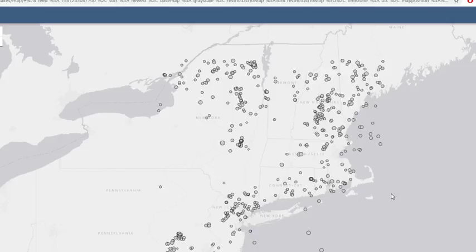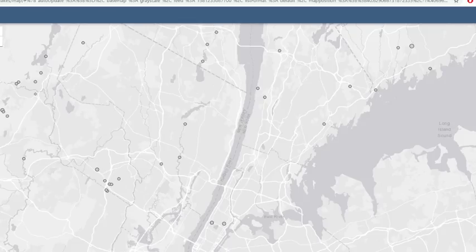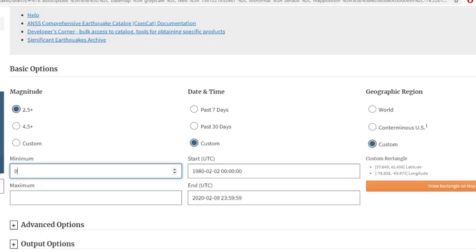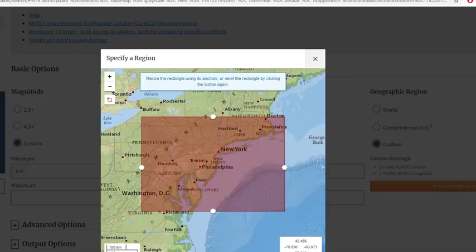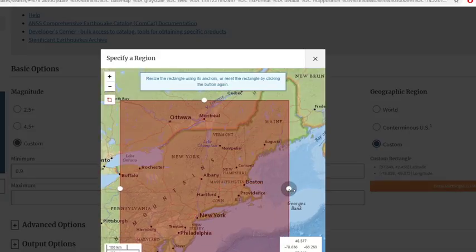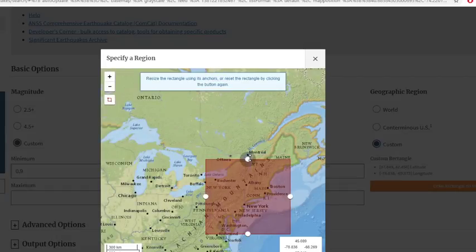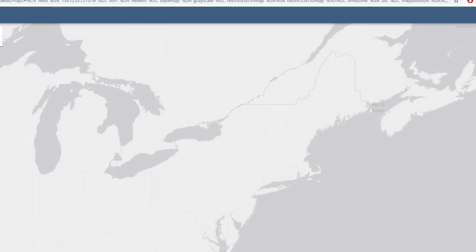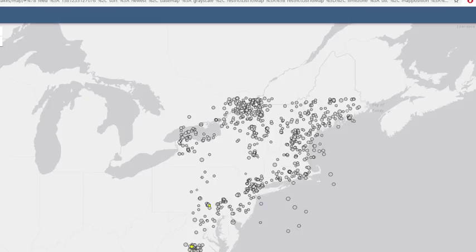Let's see here. Oh, look at that. Oh, right. 0.9. Use this region. But let's exclude Montreal. Perfect. Use this region. Let's go from the year 2000. It's very recent. Let's go recent. Boom. Look at this.